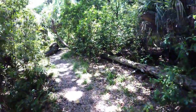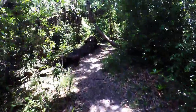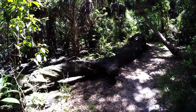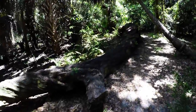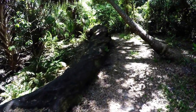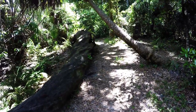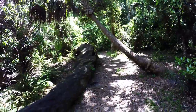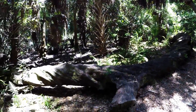I don't call this ancient hammocks for no reason. See some really big trees up here. Here's another really interesting example. I don't know if camera is picking this up, but see how a tree is sort of twisting all the way from there to here? Well, there's a reason why it's twisting like that.